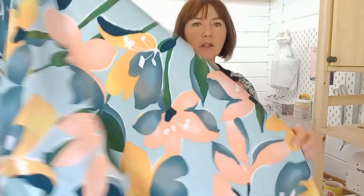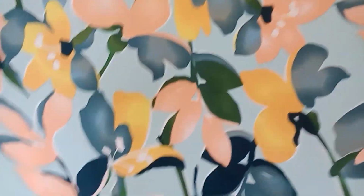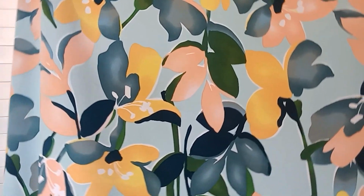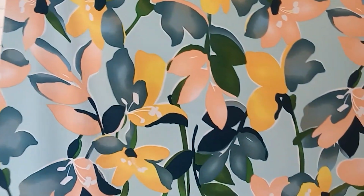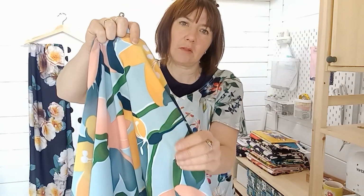My next fabric has a real summery spring vibe to it. This is a crepe by John Caldor. It's 100% polyester and 57 inches wide. This one's called a peach skin crepe, and that is exactly what it is. It feels like a sort of furry peach skin. It's got a really smooth finish.